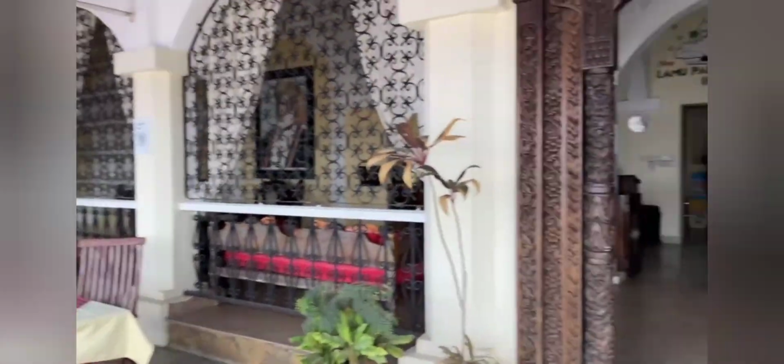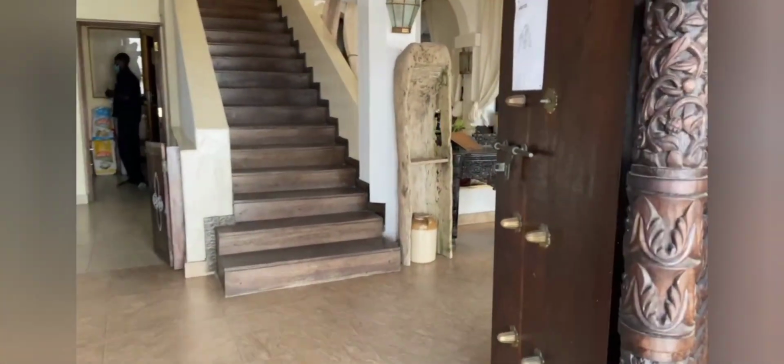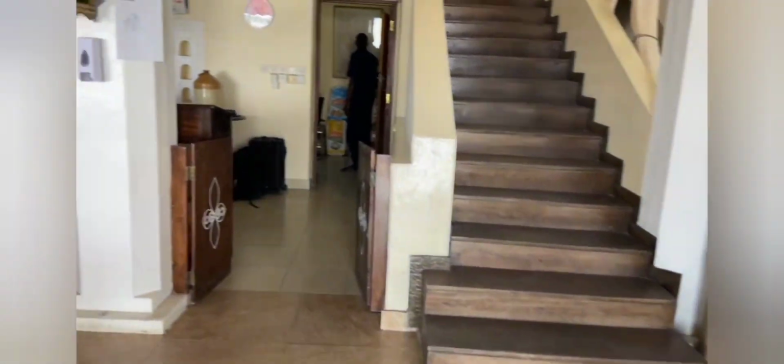We are here to have breakfast at Lamu Palace. So let's go inside.